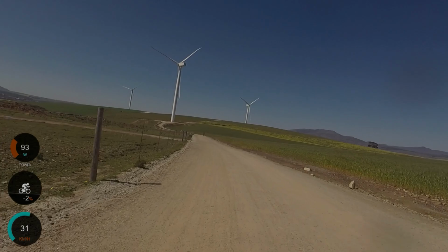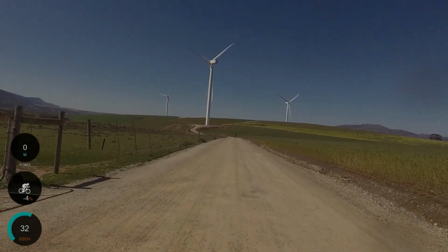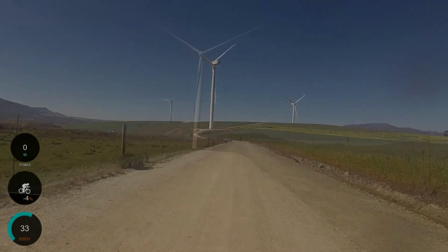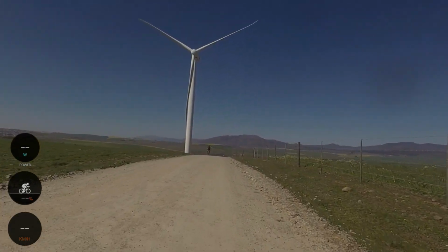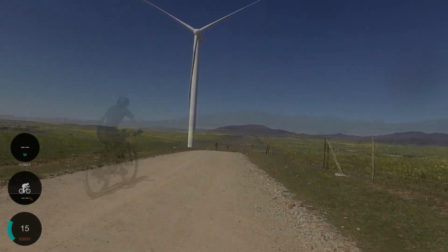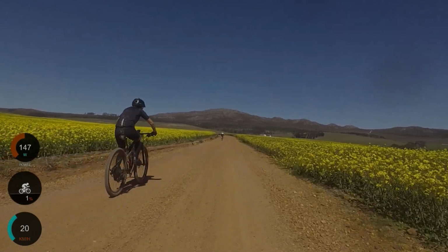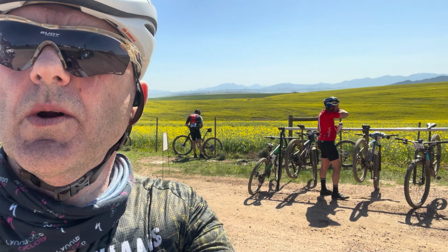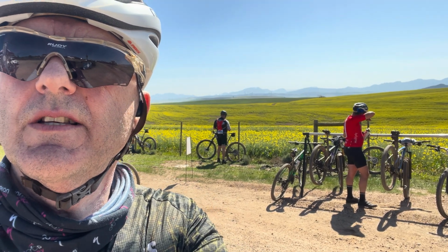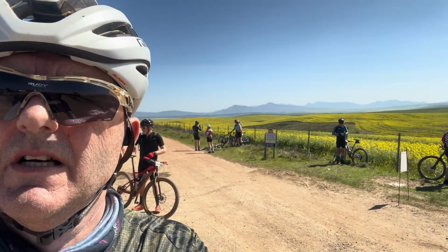I mean, when you're riding in between the wind turbines and the canola fields, the views are absolutely spectacular. So well worth doing just for the views, to see what it actually looks like out there. I mean, look at that. Another water point. Lost count of what it is. It's a beautiful canola.